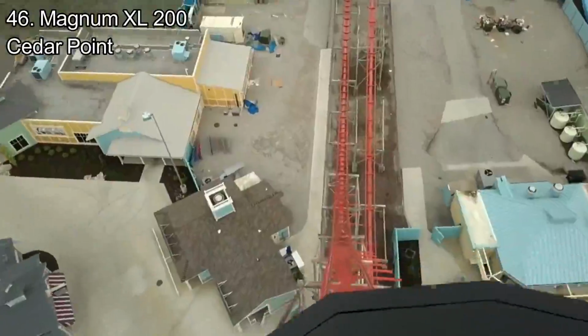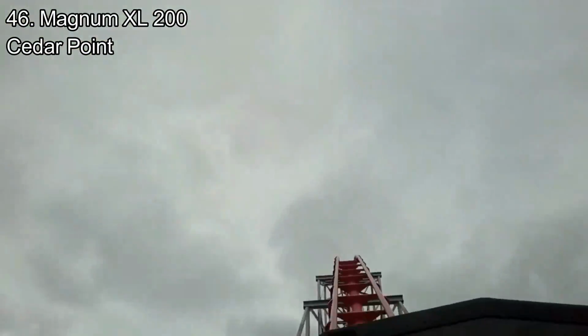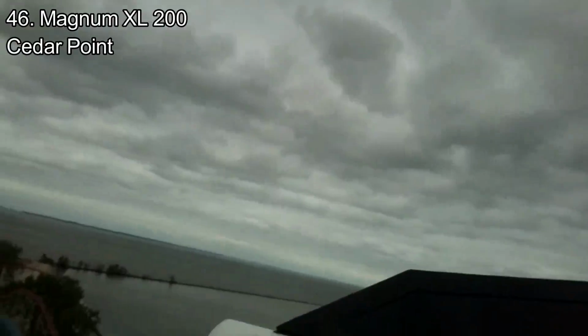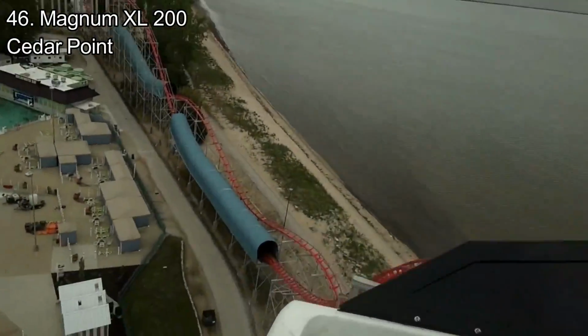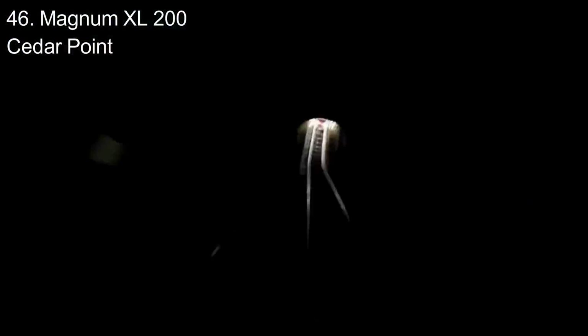46. Magnum XL 200. The first ever hyper is at Cedar Point, and it places at 46. Magnum is a fun ride, but it's just so painful. The airtime is very strong, especially at the end, but the jerkiness and thigh pain you get on this ride knocks it down a lot.